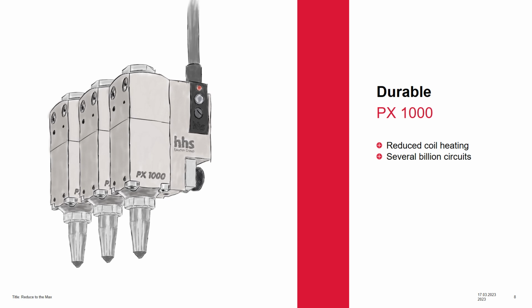In the current PX1000 model used in the CORBOX solution, coil temperatures in continuous operation have been significantly reduced by a further 15% thanks to an optimized coil design. Fears of premature failure of the adhesive application valve have been allayed by the improved parameter characteristics of the PX, although long-term experience over several years is not yet available. In fact, an extension of the service life can be expected.